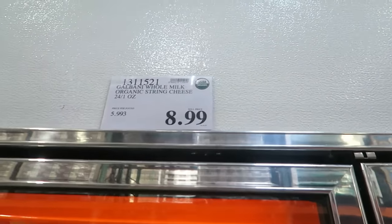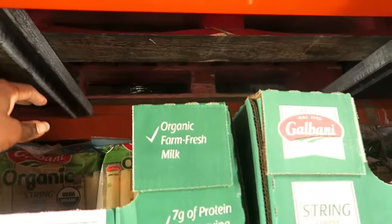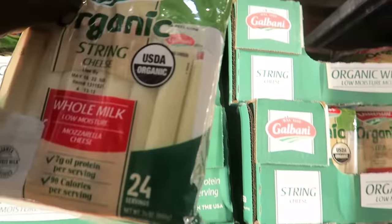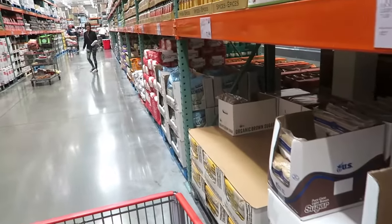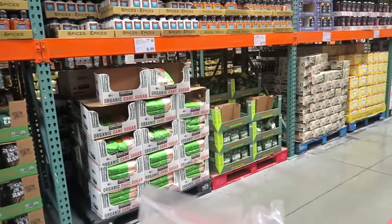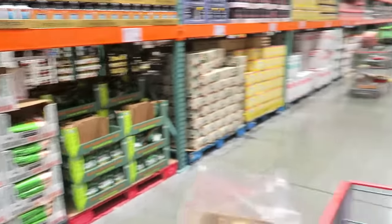Same with the cheese sticks. They used to be $6.99, now they're $8.99. This is one of the few things that I'm extremely picky about, so there's some more of these. Let me see if they have any monk fruit sweetener. They used to have it here, but I haven't seen it in a while.